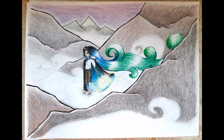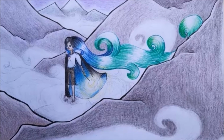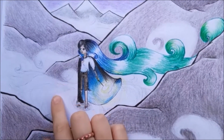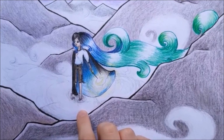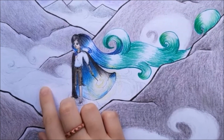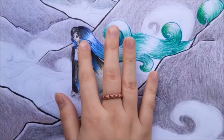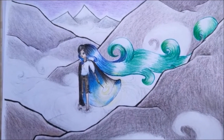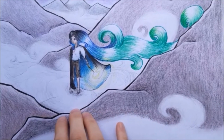Well, that's it, the final piece. I can say that there are a few things that turned out pretty nice, especially the wafts of mist. The texture looks surprisingly pleasant. Other parts are a little disappointing, but overall, a decent start.